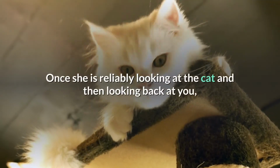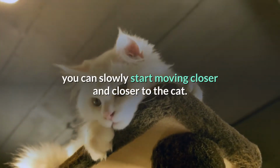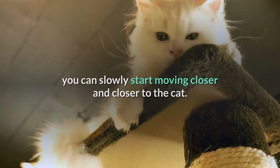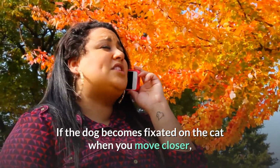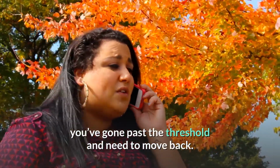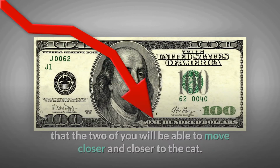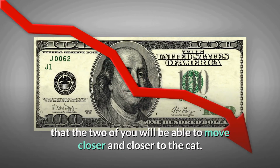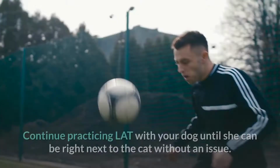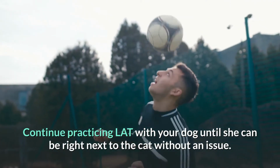Once she is reliably looking at the cat and then looking back at you, you can slowly start moving closer and closer to the cat. If the dog becomes fixated on the cat when you move closer, you've gone past the threshold and need to move back. As you train, her threshold decreases, which means that the two of you will be able to move closer and closer to the cat. Continue practicing with your dog until she can be right next to the cat without an issue.